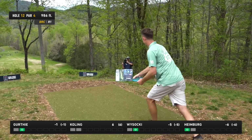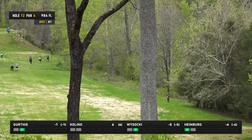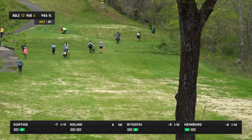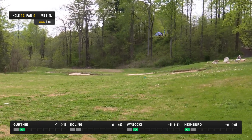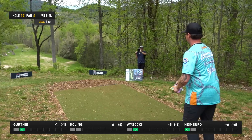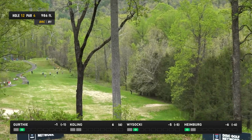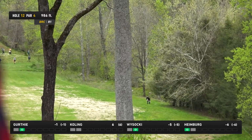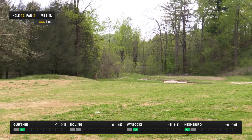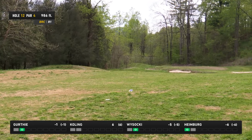Ricky's lining up that hyzer on the right side, and this one's massively downhill, so you can use a number of different kind of disc selections to get up there. But if you want a birdie, I feel like you've got to throw that fast edge disc off the green to make sure you don't have too long of an approach as it really narrows down. And Ricky kind of went max overstable right there, and he's going to be at the short end of the landing zone.